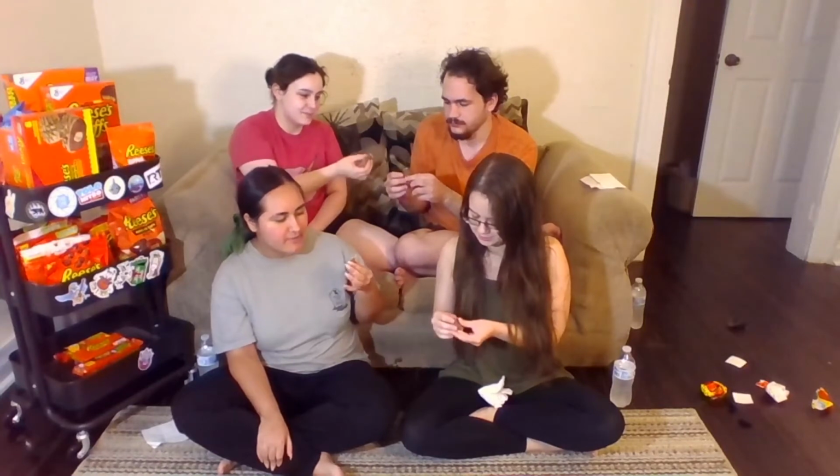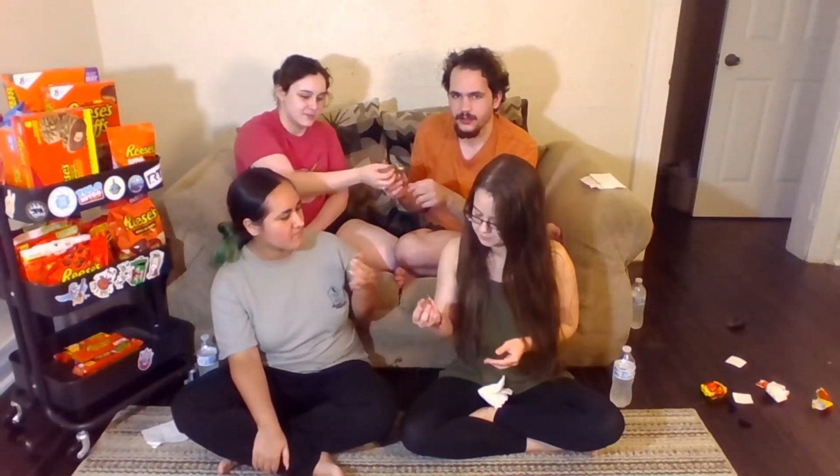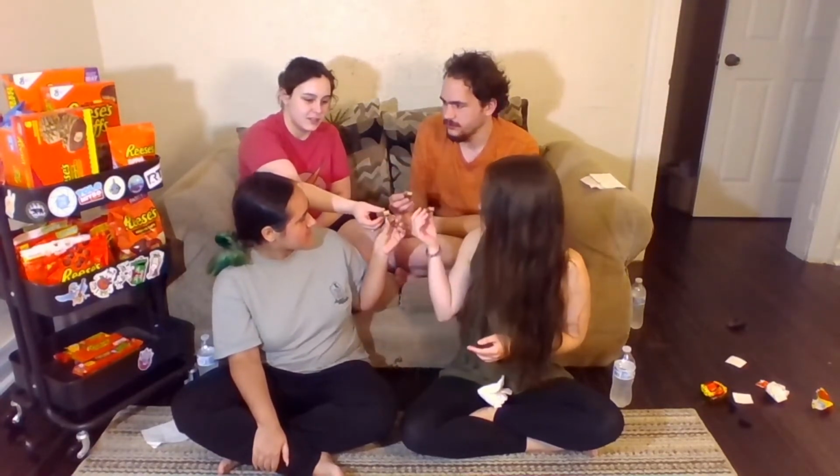These look like a peanut butter bar in mini. This looks like what is it? The Nutty Buddy bars. Yeah, this is a Nutty Buddy, but Reese's. That's good too. It tastes like a mini Nutty Buddy bar. Yeah, that's really good. That is really good. It's not as heavy as the other stuff we've tried because it's just wafers with peanut butter and chocolate.